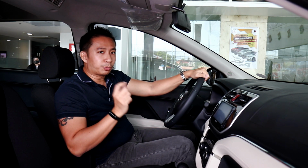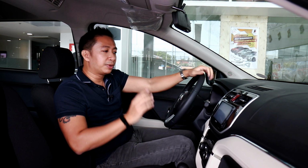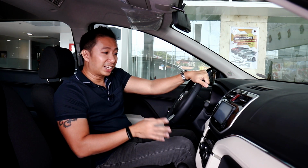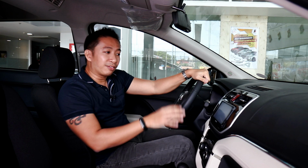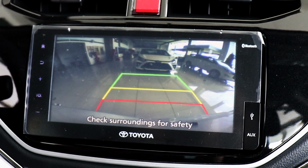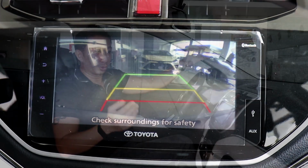And another mild surprise that I noticed with this infotainment system is the fact that it comes with the reverse camera. Yes, in a Toyota, we have a reverse camera and rear parking sensors. Now, that is a nice surprise coming from a Toyota vehicle.